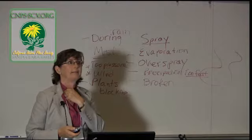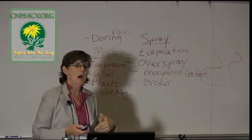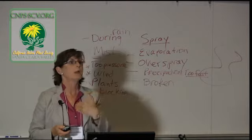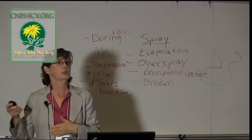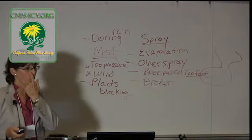Also, if we add automatic watering, we're again overwatering. And why is that? We're not paying attention. We're not turning it off when it's raining. We're not turning it down in the fall and turning it up in the spring, or turning it off in the wintertime. So we're overwatering.